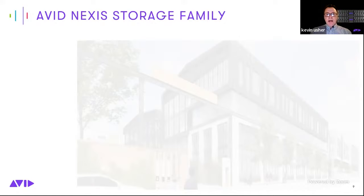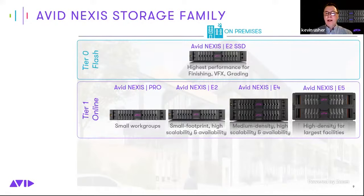So the storage family from NEXIS is actually several different things. As you see in this particular slide here, we have this concept called tiered storage, where if you imagine a pyramid, at the peak of the pyramid there, we have this SSD or flash storage. Now, this is the fastest storage that we can deliver, and it's really designed for extremely high performance applications like finishing, VFX, and grading.